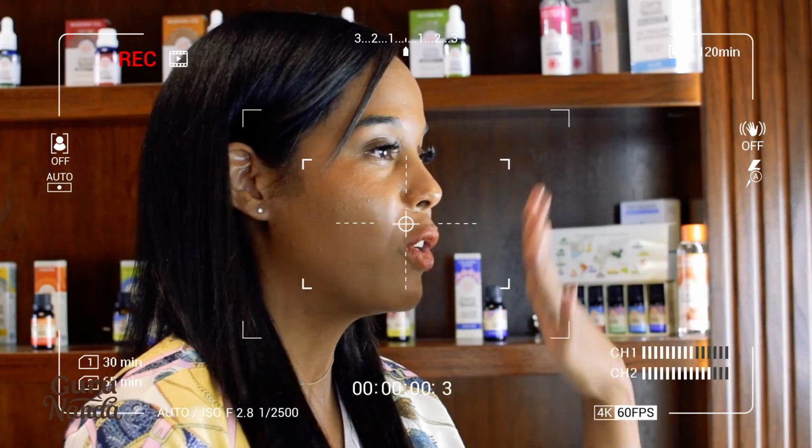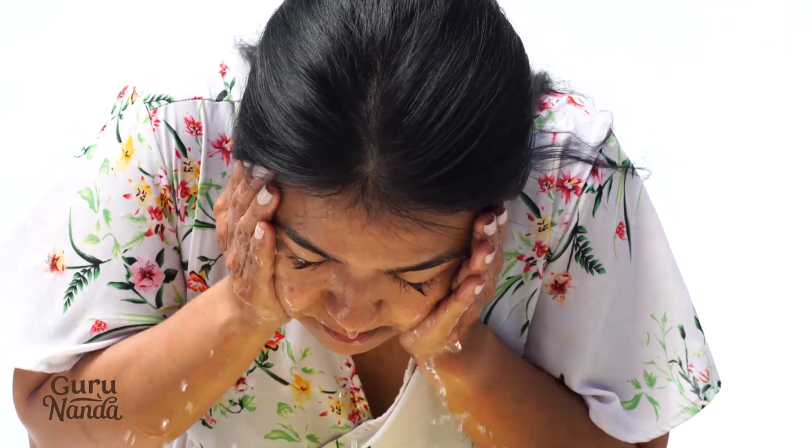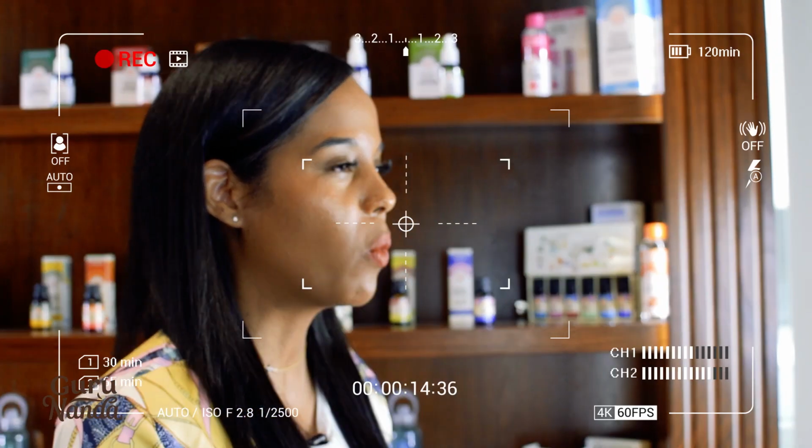Now another great thing about this product is that yes, you can use it on your face, but you can also use it all over your body as well. It's a natural way to hydrate your skin and make it look as glowy and hydrated as possible without any chemicals or anything like that. Because these oils are 100% pure and natural, it doesn't take much. A little goes a long way.